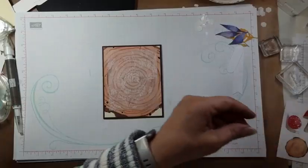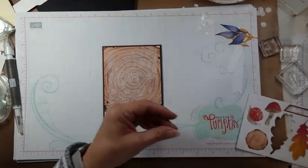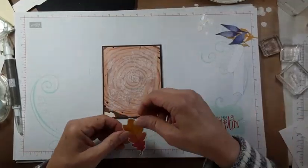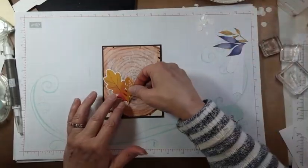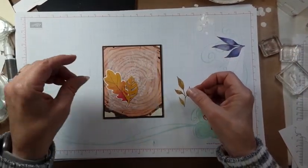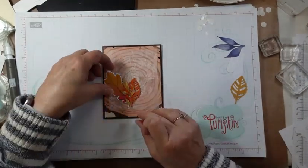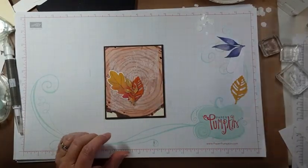All right, so then I think we're going to add, let's see, one of these oak leaves, maybe. Maybe one of these. So, because I hadn't even used some of those. Maybe I'll use one of my orange leaves so that this shows up better. Kind of like that. Okay.